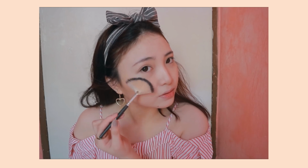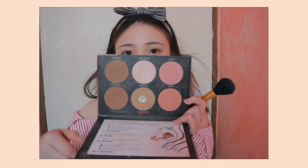So yeah, just applying the same highlighter at the, what do you call this, cheekbones. Next step is blush, and for blush, I'm gonna use this one. It's a very nice peachy blush, and I love it. So I'm just applying this blush right here, and I'm just dabbing my blush brush.